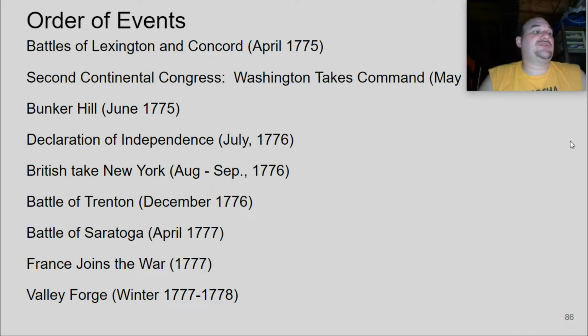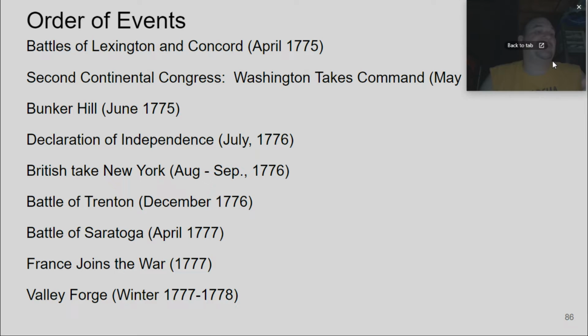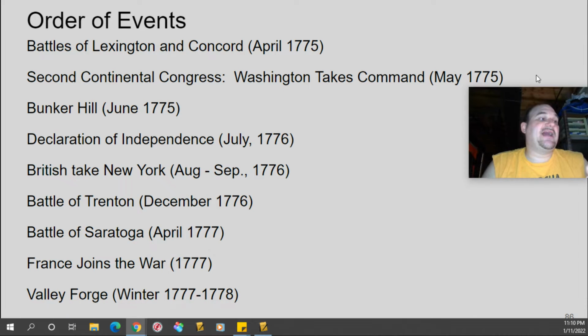Order of events, just to catch you up to where we're at. Battles of Lexington and Concord happened in April 1775. The Continental Congress and Washington taking command, also 1775 in May, so the next month. Bunker Hill happens in June, so this will happen in pretty quick progression. Declaration of Independence is signed in July of 1776. Doesn't actually make it to the King's desk until August, possibly September. It's a little bit debated.